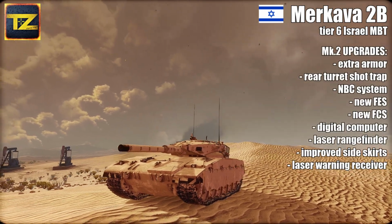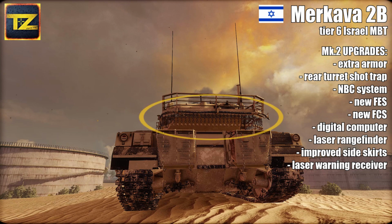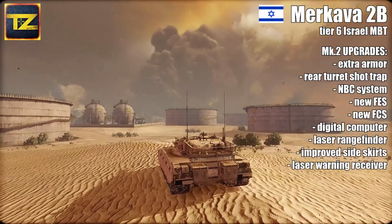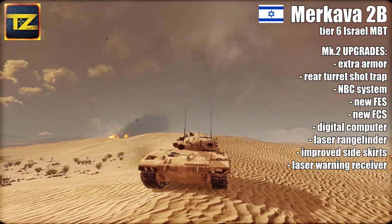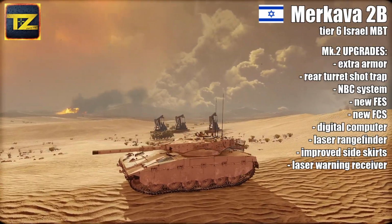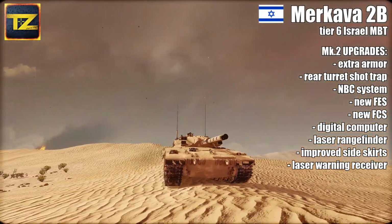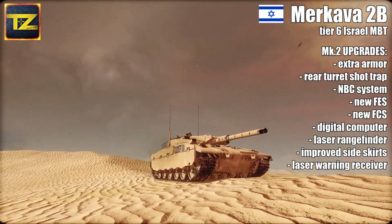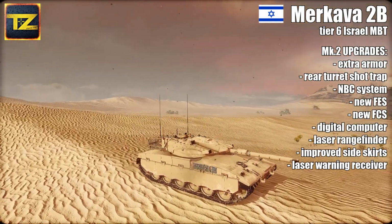Merkava Mark II received extra armor and the notorious rear turret shot trap in the form of the iconic hanging chains with metal balls intended to detonate incoming RPGs and even anti-tank guided missiles. The Merkava Mark II is a well-protected tank. At the time of its introduction, it was among the most protected tanks in the world. Mark II also received a nuclear, biological and chemical protection system, a new fire extinguishing system and a new fire control system with a digital computer and laser rangefinder.